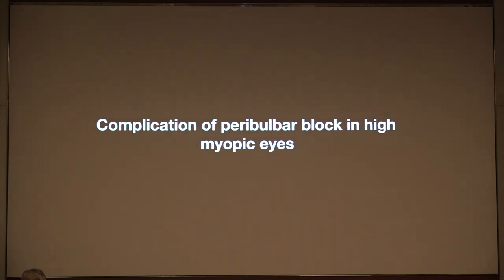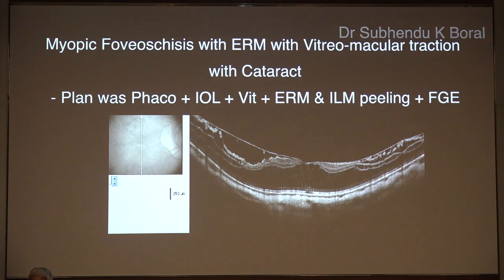So now coming to the complications of the peribulbar block in high myopic patients, like it was a case of cataract with myopic foveoschisis with ERM with vitreomacular traction.